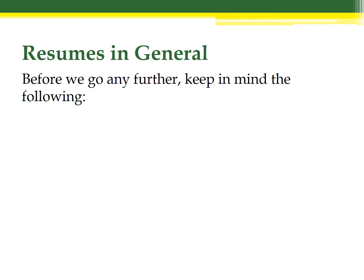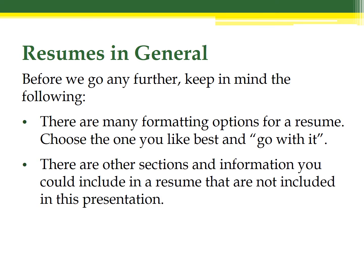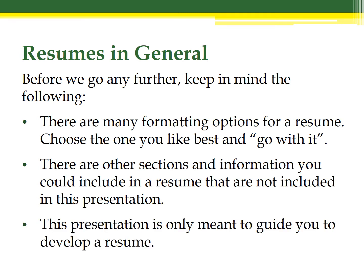Before we go any further, keep in mind the following. There are many formatting options for a resume. Choose the one you like best and go with it. There are other sections and information you could include in a resume that are not included in this presentation. This presentation is only meant to guide you to develop a resume.